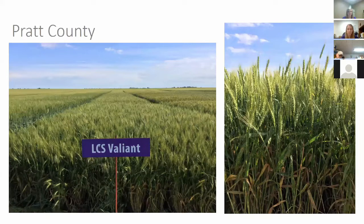And it's very susceptible to powdery mildew. So that's just one red flag to watch out for with this particular variety, especially if it gets nice and cool and wet in that canopy.